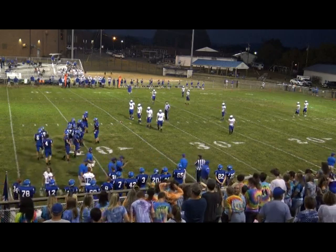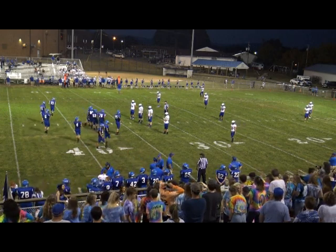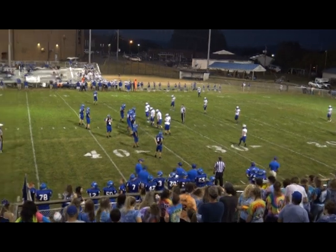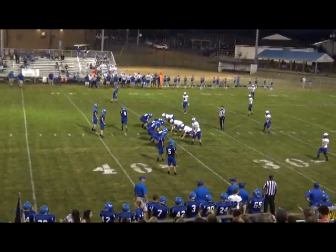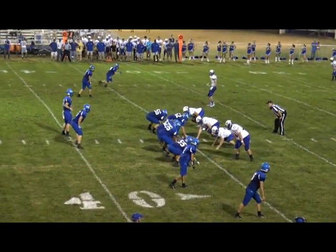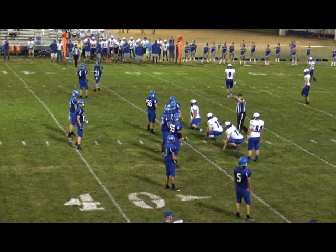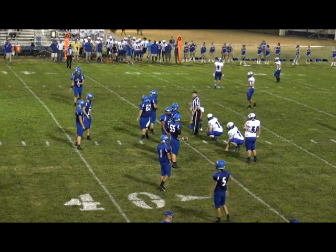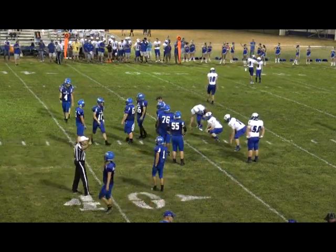There's no scoring at all until late in the second quarter, and then both teams scored quickly, and then Thomas Walker scored quickly again on a kickoff return by Ball. And Castlewood's wide receiver takes off. So that's going to cost them 5. That'll take the ball back to the 40.